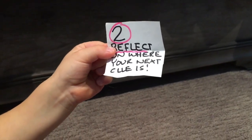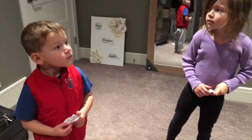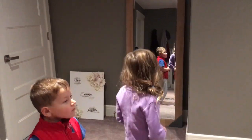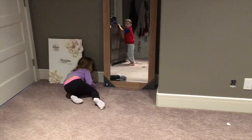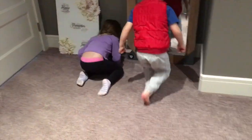And then it says reflect on where your next clue is. What reflects? A mirror. So we've got this mirror or that mirror. Which mirror do you think? You gonna look for a clue around this mirror? Abby's gonna look for a clue around that mirror. Maybe this mirror. Oh, Abby found something.